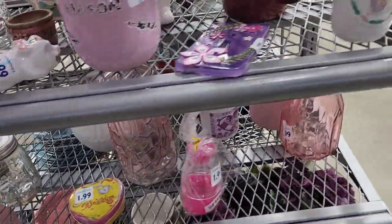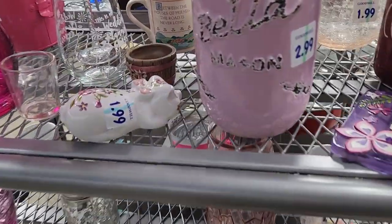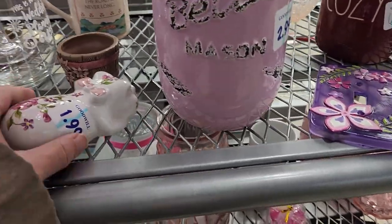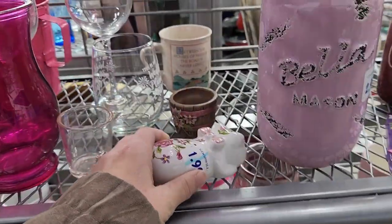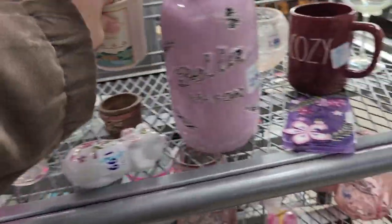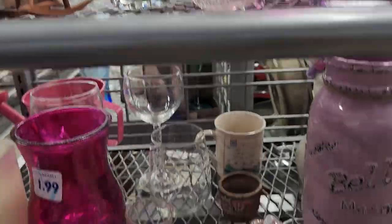CJ, where's my cart? Amanda has it. Oh, okay. That's fine, as long as I know where it's at. Hey, I have the same pig in my store. This is the lid to that cup that was in the other Goodwill. The cup to the lid? The cup to the lid. Yeah. The lid to the cup. Oh, here, I need to put these in the plate.